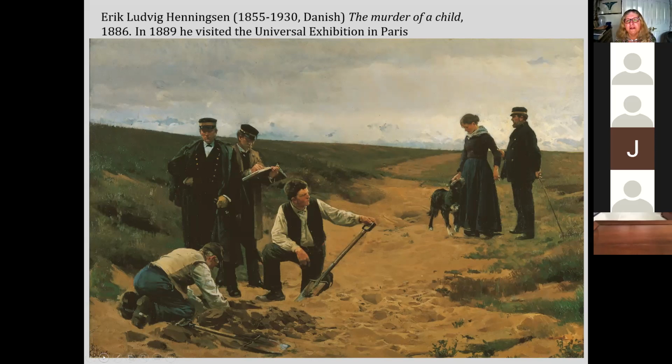That's the year of the Eiffel Tower International Exposition. Murder of a child. And here the authorities are digging up the baby. She's under arrest, the poor sheepdog. She's obviously, like our Marguerite, found herself in an impossible position.